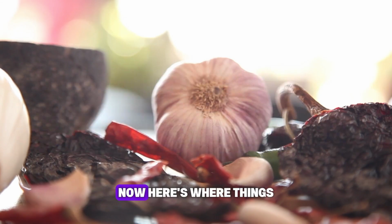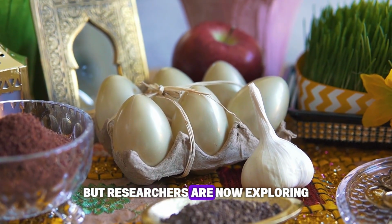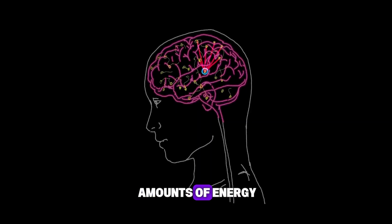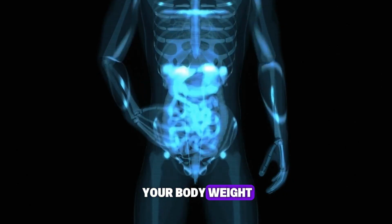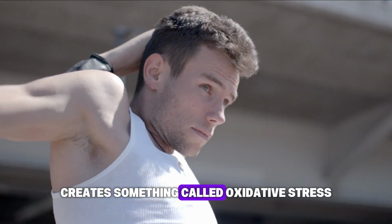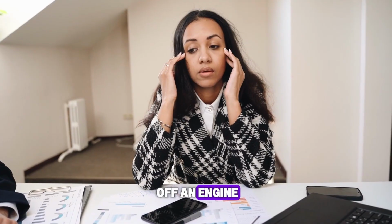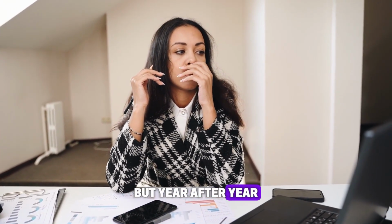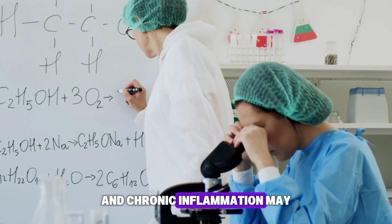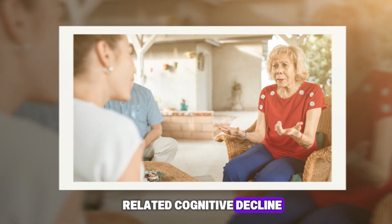What garlic does inside your brain. Now, here's where things become really interesting. Most people think garlic only supports the immune system, but researchers are now exploring how garlic may also support your brain. Every second, your brain burns enormous amounts of energy. Although it makes up only a tiny percentage of your body weight, it uses roughly 20% of your daily energy. That constant activity creates something called oxidative stress. Think of oxidative stress like tiny sparks coming off an engine. A few sparks aren't a problem, but year after year, those sparks can slowly damage healthy cells.